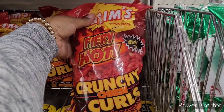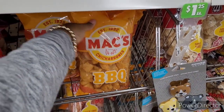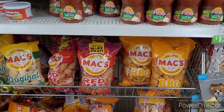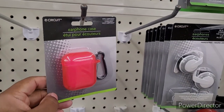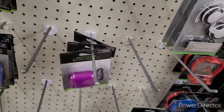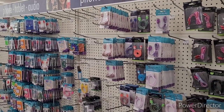Here is some fiery hot crunchy cheese curls right here for all my people that like that. Here is some chicharrones, barbecue, and red hot. Original. Now they know they need some salt and vinegar ones up in here. I don't see none. Okay, so we over here in the phone, tablet, and audio, and they have these earphone cases. Those are nice. Pink and purple. The only colors I am seeing. Alright. Let's move on.